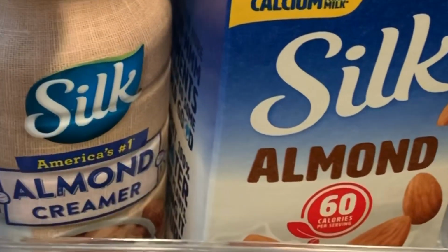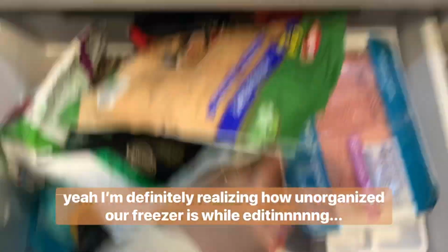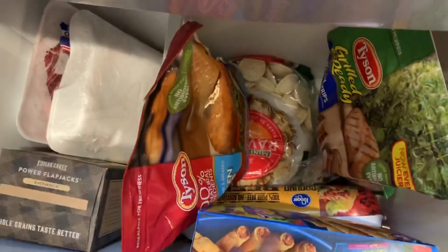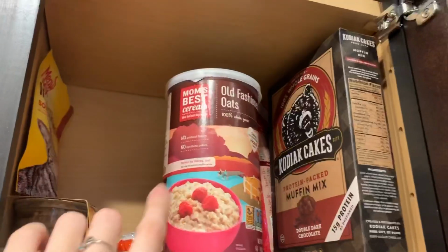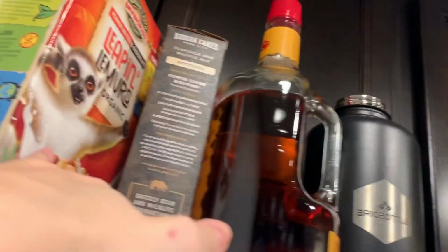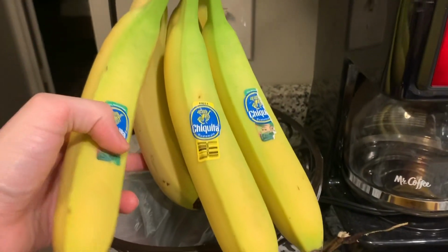Almond milk. I love this creamer. More coffee. More skim milk. Freezer. Oh, some ground turkey. Some fruit. We obviously need to organize it. Some of these burritos, like the El Monterey burritos. I really like those. Some veggies. More chicken because I'm almost out of that top bag. Chicken patties because Randy likes those. Ravioli. Ground beef. Taquitos because I was feeling funky. Flapjacks. Some roast. For more breakfast, I got some more oats and also these Kodiak muffins. They're really good. Tostitos chips for the salsa, and then some cereal, more Kodiak cakes, like pancakes and stuff. And also of course our cuties because I'm obsessed, and bananas because we always need them.